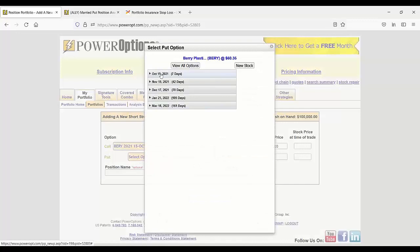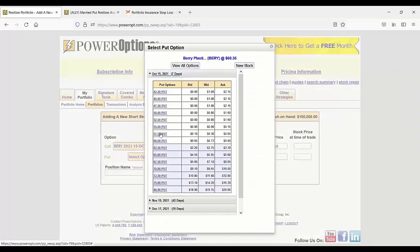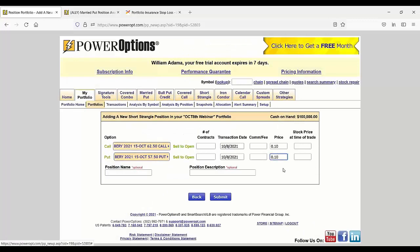And at the same time, we're going to sell a 57.5 put. And let's give ourselves a little bit. We're going to put midpoint in here. So let's put in about 20 cents here. And let's put in 15 cents here, let's say. And again, we're just going to use one contract to keep the math simple.